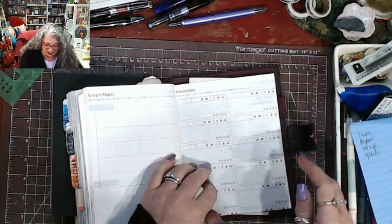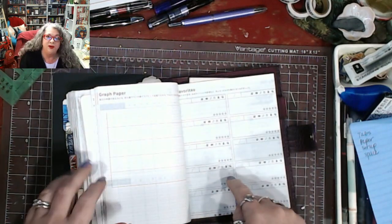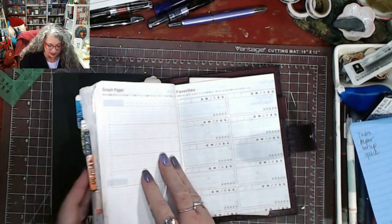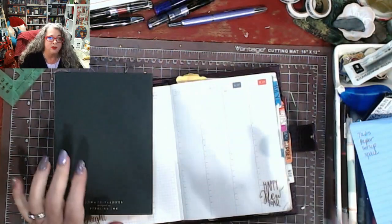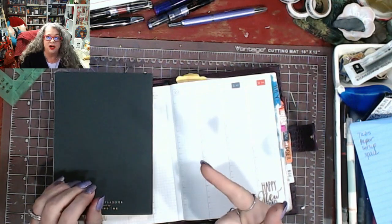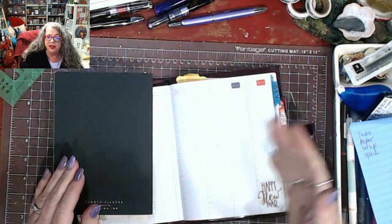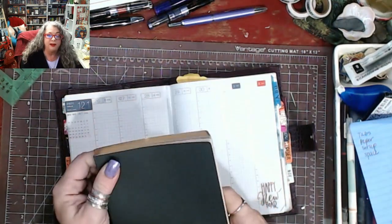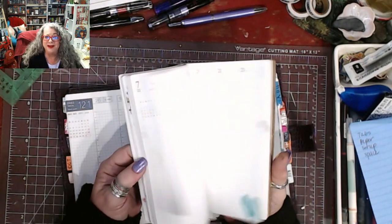Now, there are some things, and I will be using my 100 in the Hobonichi Cousin. I will be using that for next year, and I think I am going to use this page for next year. That's where I think I'm going to write any of the Etsy shops or any of the websites that are my favorites and those kind of things. I do really like this. It's compact. Can't wait to use it.